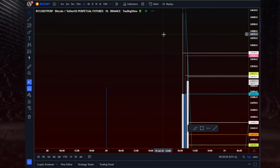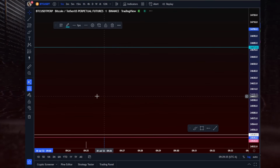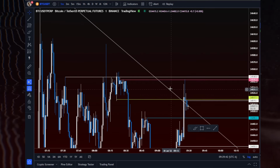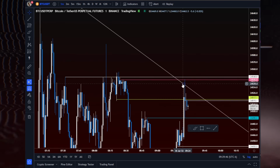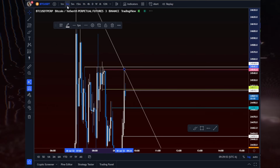Is that hourly pinned up properly? This hourly is all kinds of messed up right now. Just got to do this for now. Or actually, you should be doing this for now. I don't know why it's so messed up. TradingView being TradingView.